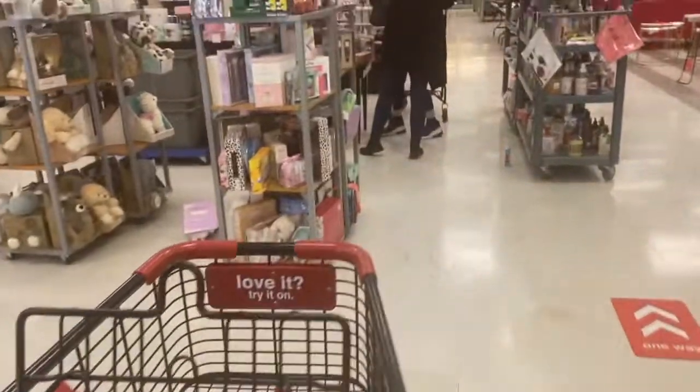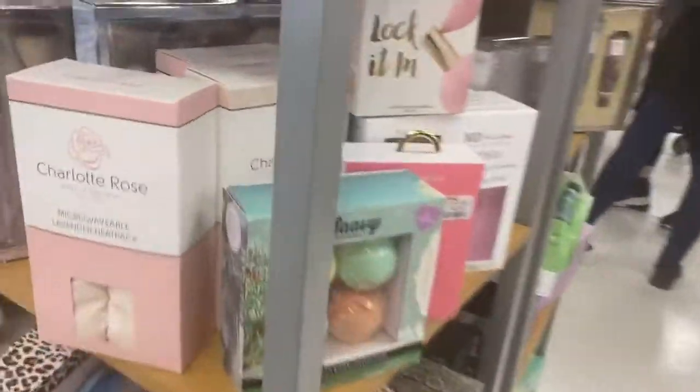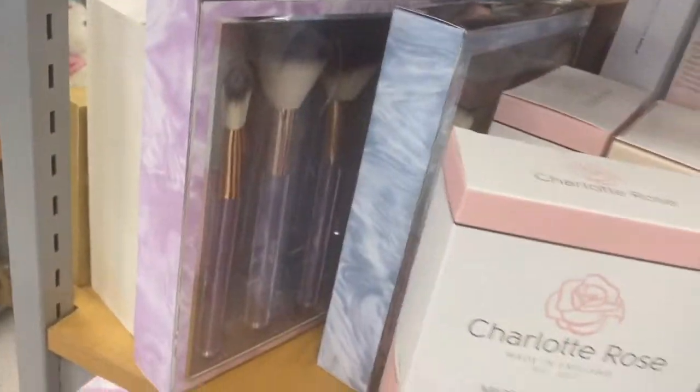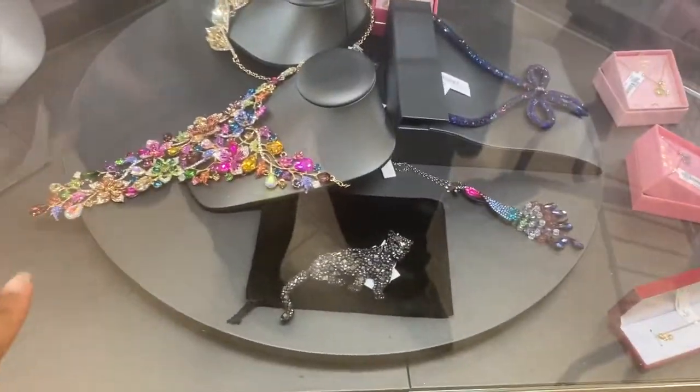Okay, y'all. So, here's all the jewelry, everybody. Jewelry's always a good gift for the holidays. Then we've got beauty, bath bombs, microwavable heat pack, brushes. These are all great ideas. Stocking stuffers at affordable prices. Here's some bling. This jewelry here is so pretty. That necklace is lovely.